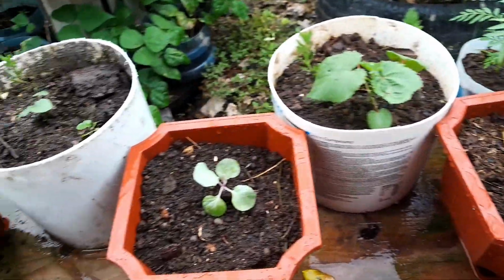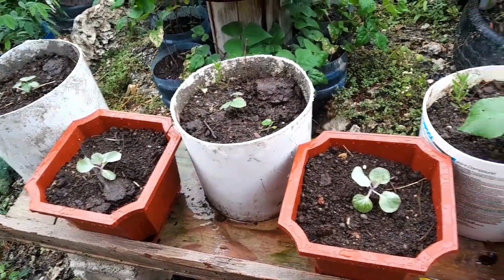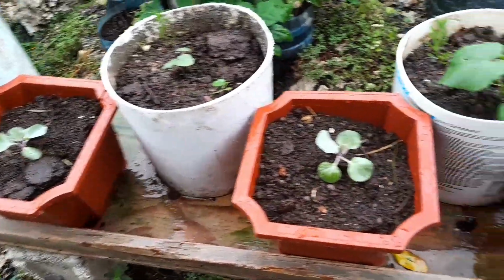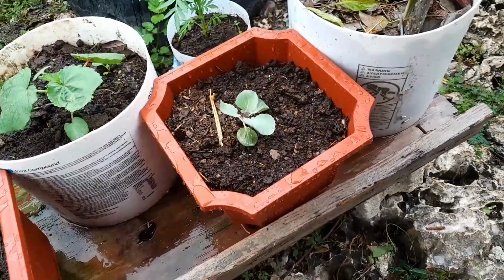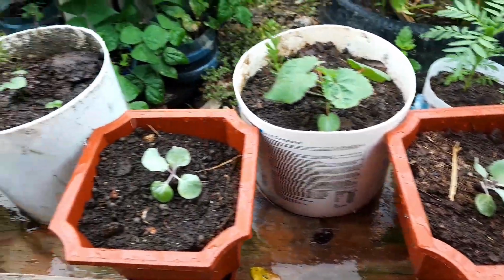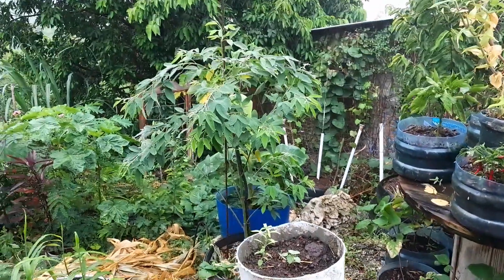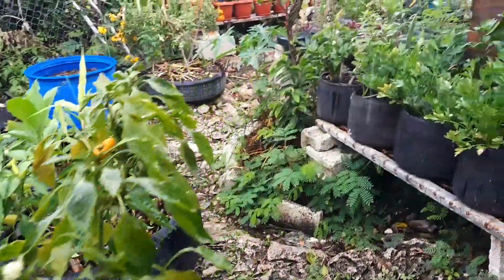In these containers are the cabbages I'm about to show you, well, the last cabbage up top that I'm going to show you. These are the same age as those, and you'll see the difference in size, and this is because these were just transplanted yesterday. Can you see the rain, guys? I'm out in the rain for you. I'm in the rain for you guys.